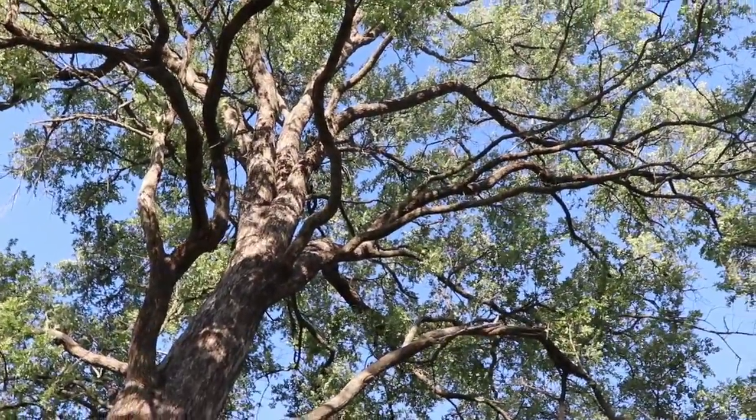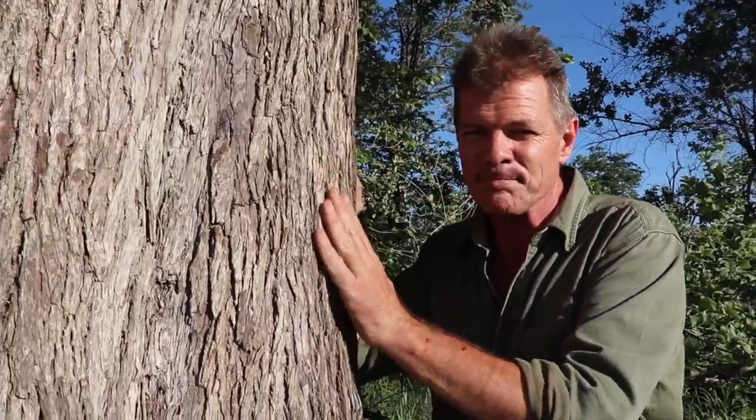There aren't so many of them left now, so when you do find one, you stand and put your cheek against it and just feel something extraordinary. This is an incredible tree.